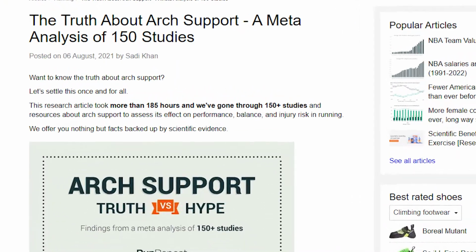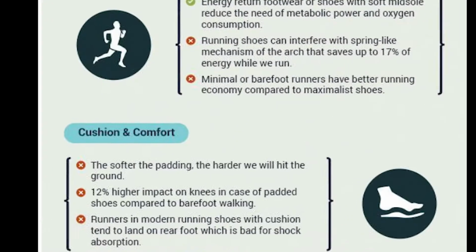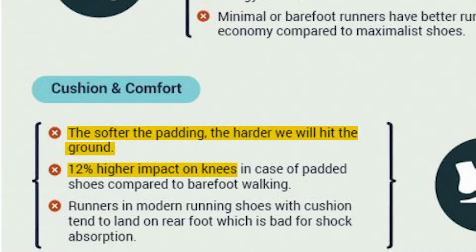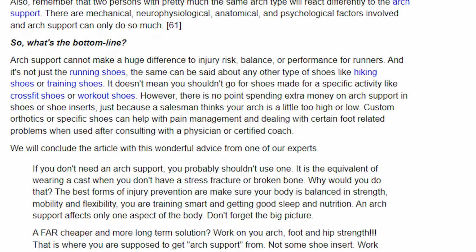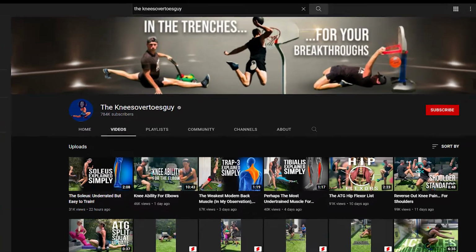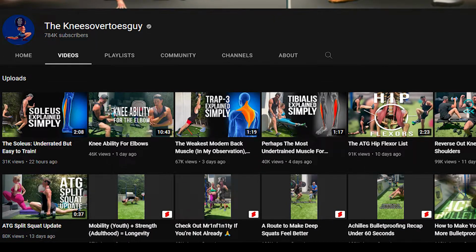This meta-analysis, published by Sadi Khan in 2021, looked at over 150 studies and found that more padding led to worse running form and therefore more impact on the joints and tissues. They concluded that arch support cannot make a huge difference, and that a far cheaper and more long-term solution is to work on your arch, foot and hip strength. The Knees Over Toes guy has a lot of great content on this, which is challenging and changing conventional advice.